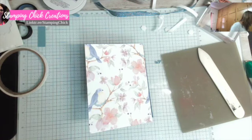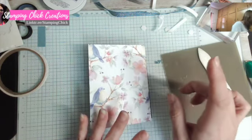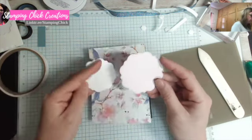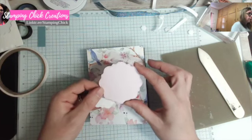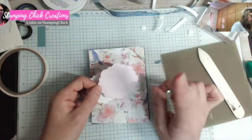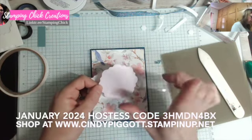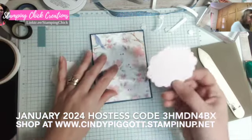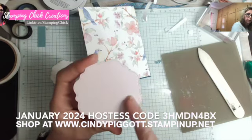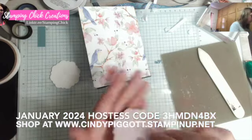Okay, so now what I'm going to do is I'm going to take, I think I actually cut a smaller piece, but this is Bubble Bath color. I think on my original card I used a bigger stamp, or a bigger element. So what I'm going to do is I'm actually going to flip this upside down. On these ones, you can tell which way is right and which one's wrong. This side is more flat and the dots are kind of poking out to the back.